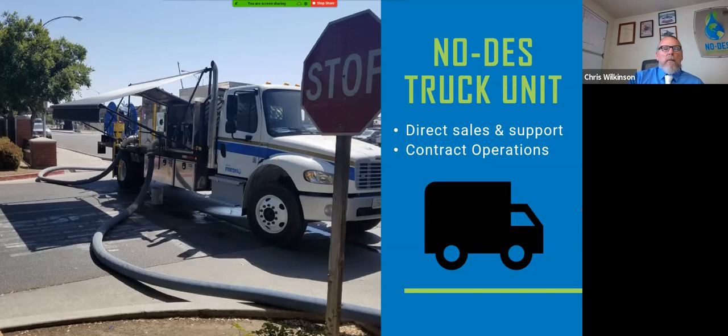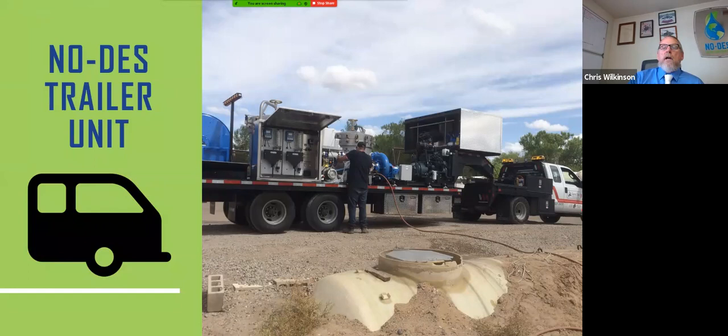Here's a quick picture of our trailer unit. The trailer unit is desired by some of our customers because you can unhook that regular three-quarter-ton or one-ton pickup truck, and use the truck for other things or take it in and get it serviced and not have to drag the unit in there. So there are some advantages there, but it does cost a little more.